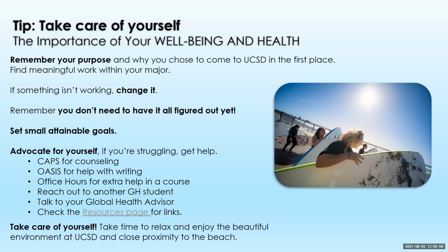We have CAPS for counseling, which is Counseling and Psychological Services. We have OASIS, which is the department on campus for help with writing. We recommend, again, going to office hours for extra help in a course related to global health, or even if not related to global health, office hours in general for your GEs or your university requirements are so important. So definitely be sure to utilize those. They're there for you, and it's time that instructors set aside to answer student questions.